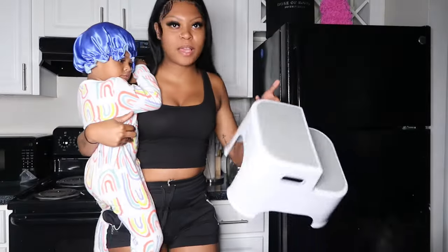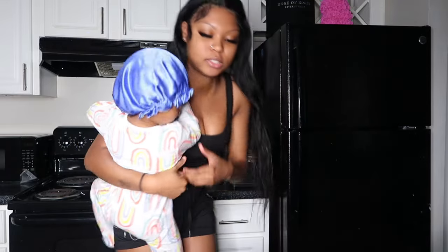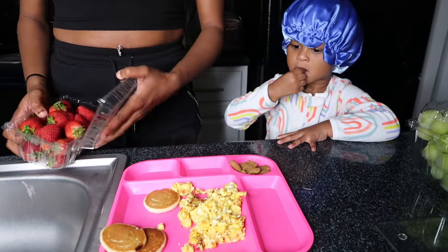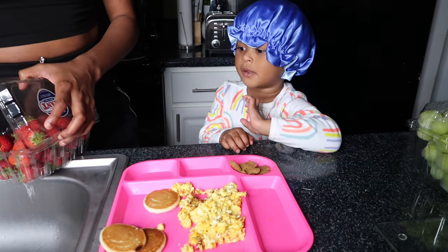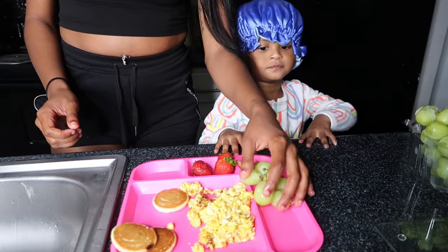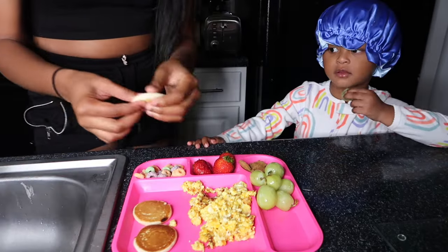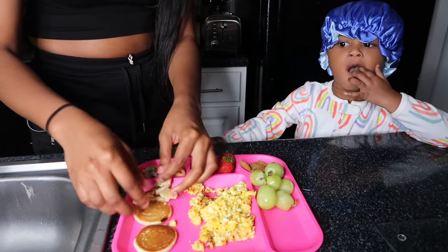She wants me to hold her, but how am I going to do anything, so I'm going to just put her down in her little seat, and she can stand up right there. Nayeli, can you be patient, mommy? It's not time to eat yet, okay? Strawberries out right here. Got some grapes. I'm going to break up her pancakes some, just because it's easier for her to pick them up and eat them.